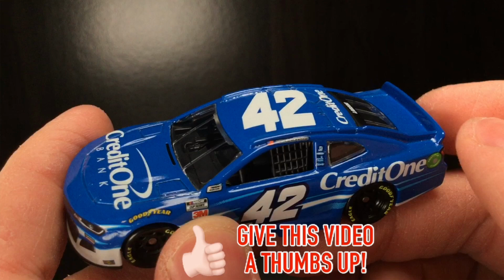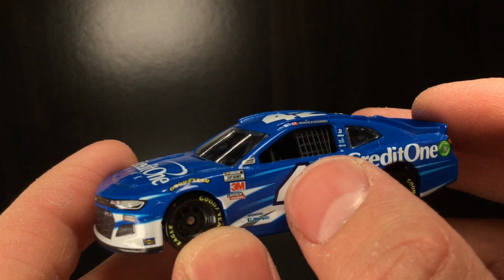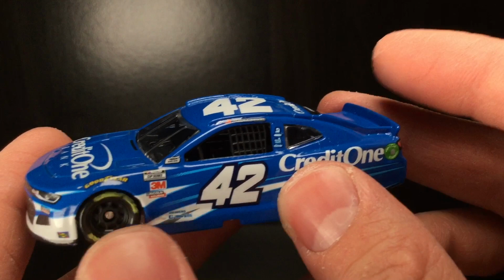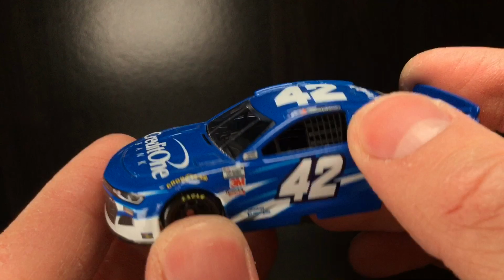Out of all five of the paint schemes that came out in that Camaro haul, this easily is the best looking one. I'm sorry. The blue, the white, the outlining on the 42. It just looks freaking good, especially on this Camaro mold. I'm very surprised the spoiler is painted blue. I figured that'd be painted black because on the 2019, it is painted black. Of course, we'll be comparing both. But I will say, the William Byron Hertz car, this thing has a super smooth clear coat. The sides feel so smooth.